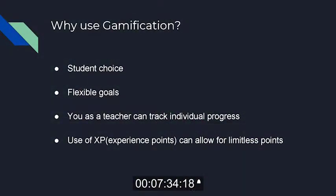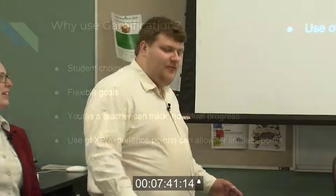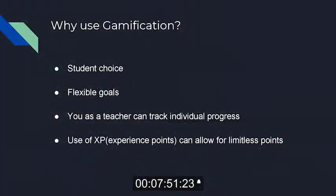So you could argue that gamification can allow students to have more of a choice in their learning in the classroom. And why should we use gamification? What benefits does it have? Student choice, as we said earlier, it allows students to have more choice in the learning process. Flexible goals. If a goal can't be met, you can change it. And then you as a teacher can track individual progress, and you can use XP, experience points. You can have limitless points. So you don't have to have a standard, you can do as much as you'd like.